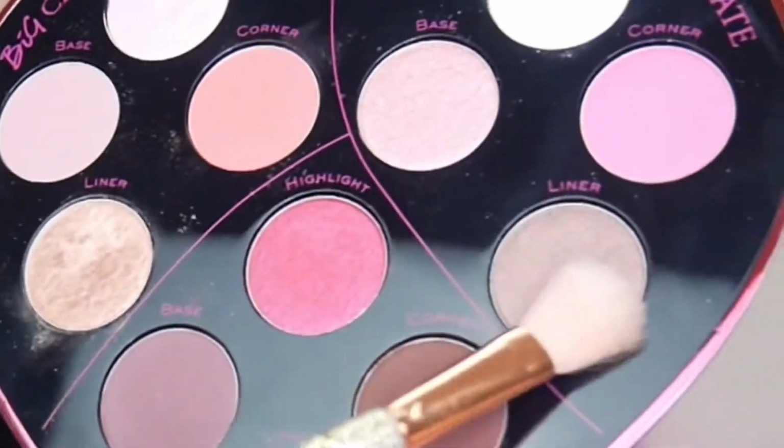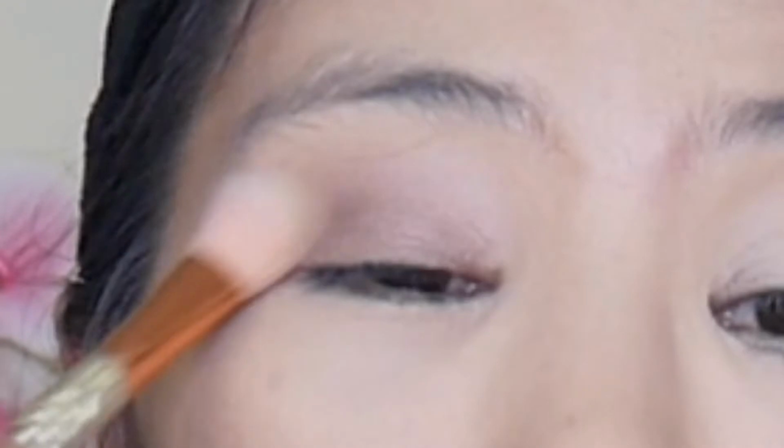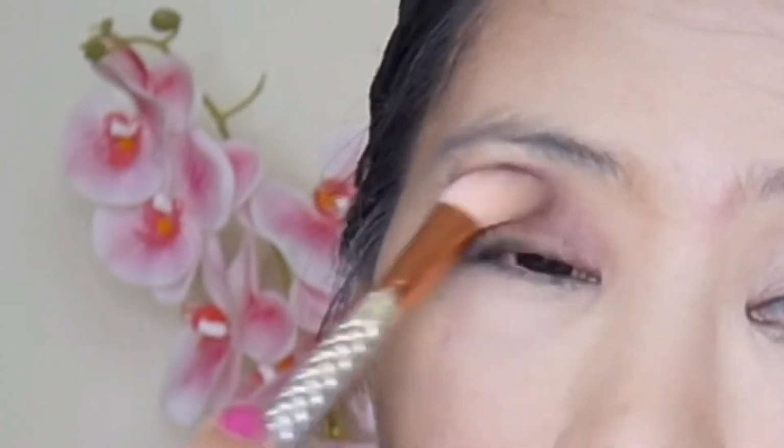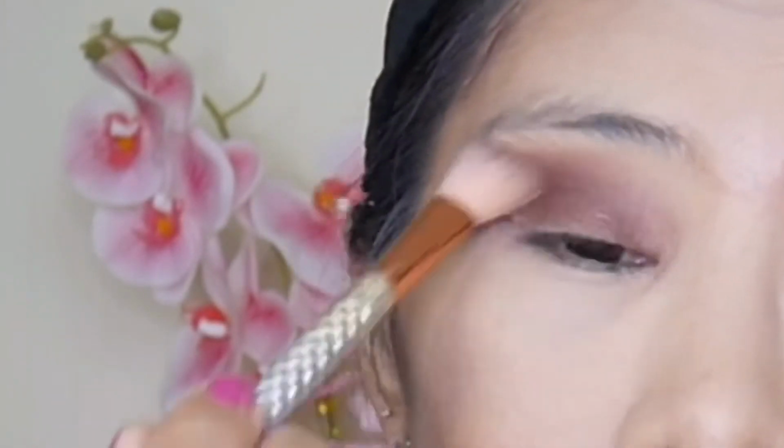So, next natin is gagamitin natin itong palette. I'm so excited. Ayan. So, parang ayaw ko sanang gamitin itong palette nito kasi mahal to. Gamitin ko lang ito kasi baka mag-expire na. And so, for the transition color, I'm going to use this shade. Ayan. To use this concealer. So, yun ang ilalagay natin sa ating lid.